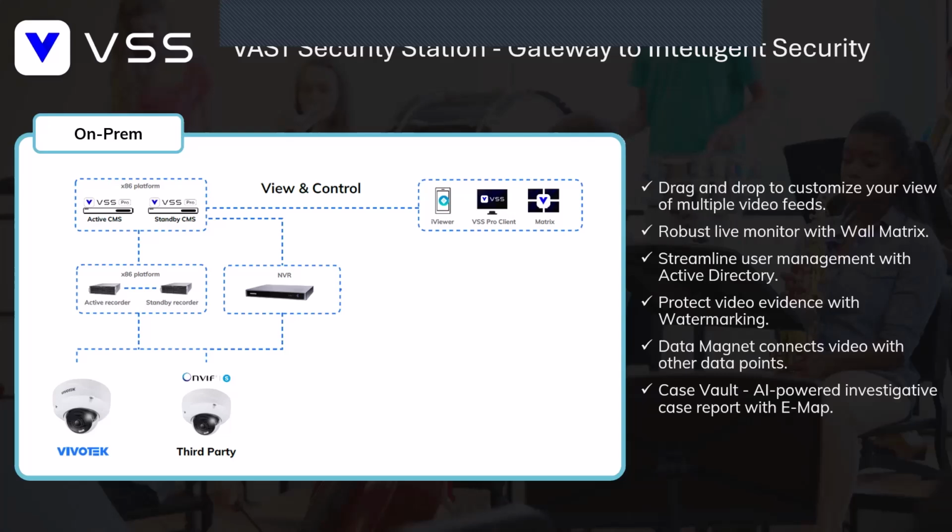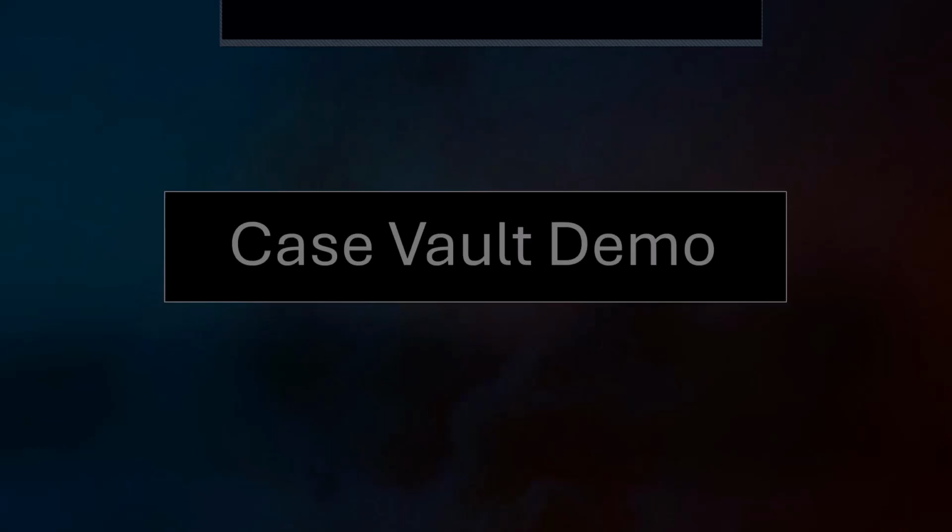And then one of the latest advancements in VSS is our Case Vault. This is our AI-powered investigative case reports with eMaps. So let me show you a demo of using Case Vault.